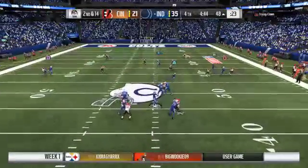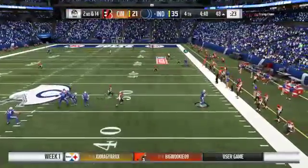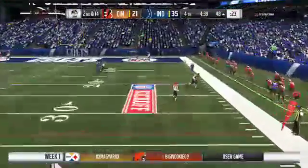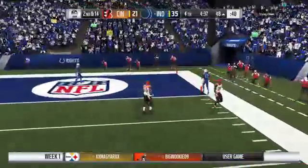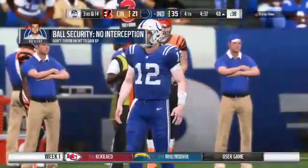Here's Luck now on 2nd down. Escapes the sack. Now he's forced out right. Now he'll let this one go deep right sideline. So the long attempt falls innocently to the ground, and it brings up 3rd.